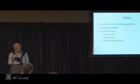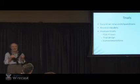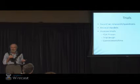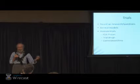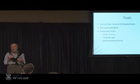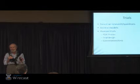Then there's trial design. So most trials are placebo-controlled, which means that when a subject goes into a trial, they are randomized to either active drug or placebo. And many patients say, I don't want to be on a placebo. It may not be effective.